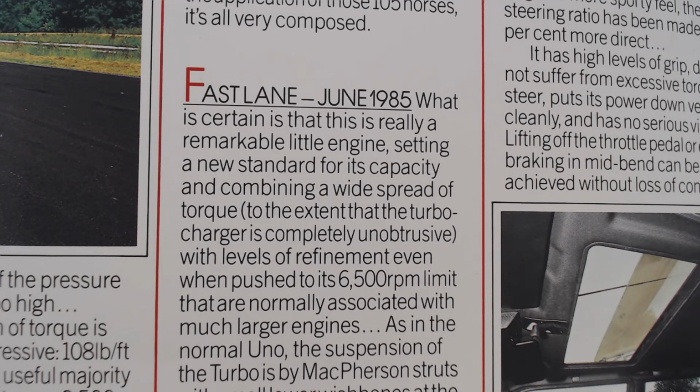This is another little report, this time from Fastlane in June 1985. I'm not going to read it all, but let's just read a little bit of it. It says, "What is certain is that this really is a remarkable little engine, setting a new standard for its capacity and combining a wide spread of torque, to the extent that the turbocharger is completely unobtrusive, with levels of refinement even when pushed to its 6,500 RPM limit that are normally associated with much larger engines." So, really praising that engine. The engine, of course, is something that was used in the Strada or Ritmo, wherever you're from. That's where that 1.3 litre engine originally came from.